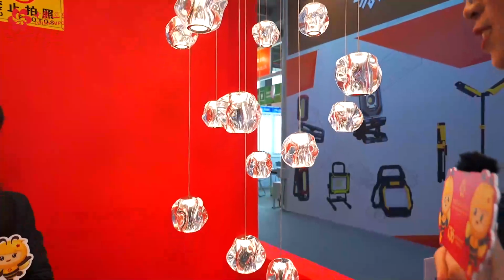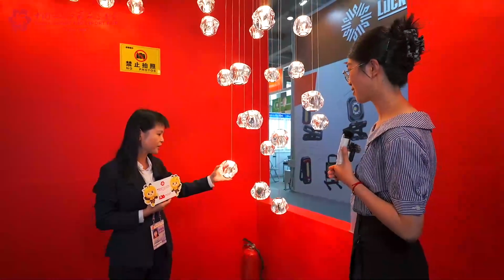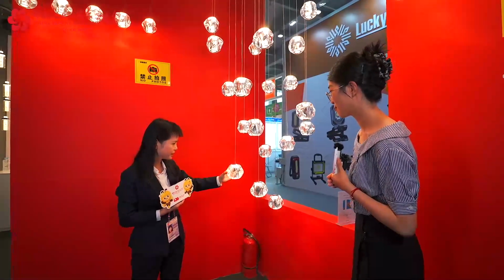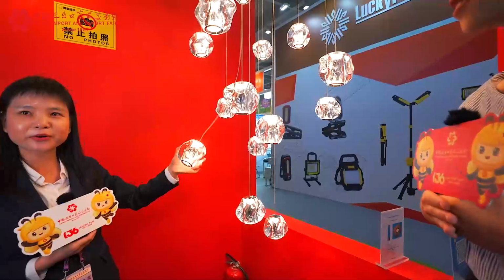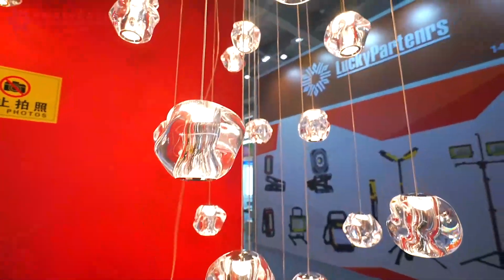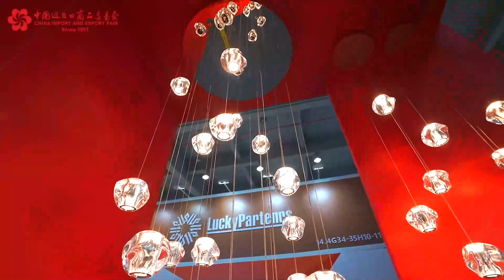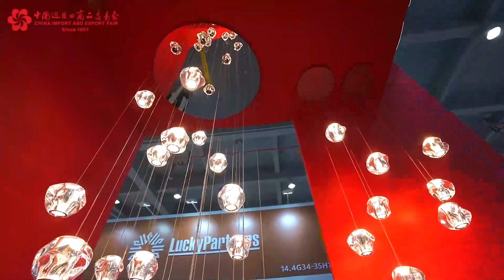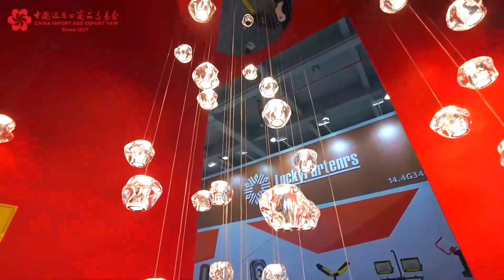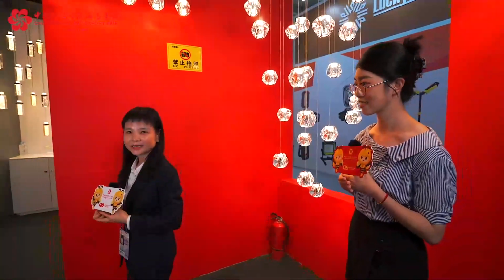And what specialty does this light have? Just now I have introduced that the light is up and down, and it's very clear and transparent. If customers don't ask, they think it's crystal, but actually it's not. It's a new optical material. Wow, that's interesting. Quite special. Yeah, that's definitely the combination of aesthetics and innovation. And what other products? Let's go inside.